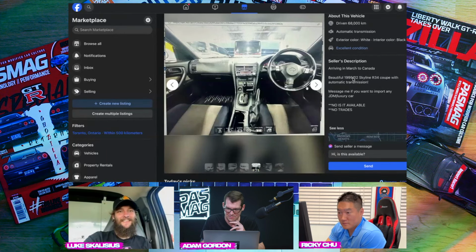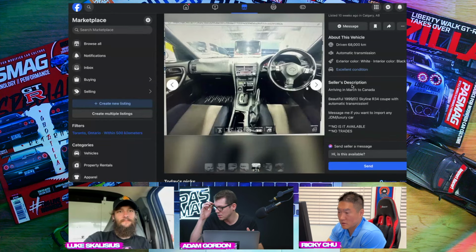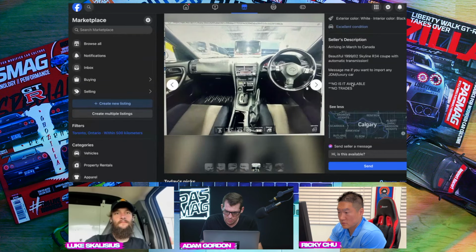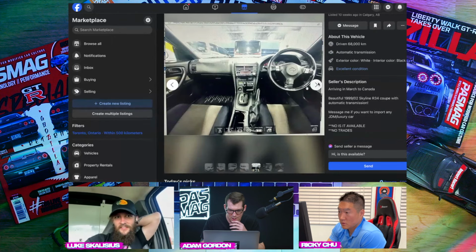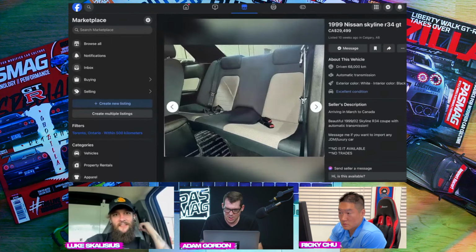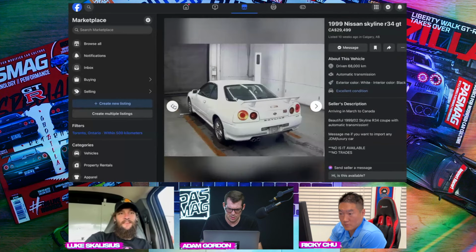It is auto. It's low mileage, 68,000 kilometers, so right along the same lines as the other one, maybe in the 40,000 miles. Just no information. Arriving in March to Canada. It's already March. Do they say if it's a GTT or if it's just an NA? No, they don't really say. It just says GT, which was their base model, right?